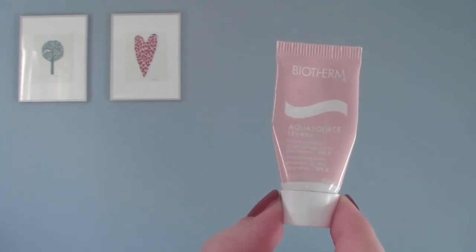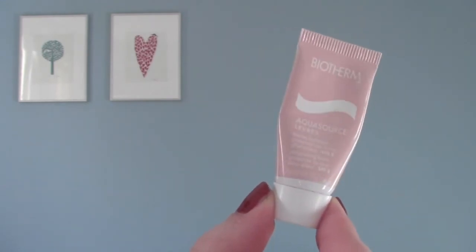And then last but not least, this is a tiny sample of the Biotherm Rose Moisturising Protective Lip Balm Shiny Effect SPF 8. I have nearly used all this up, which is really sad, because although it's not overly moisturising, I'd say, it's the nicest smelling lip balm I think I've possibly ever smelled. It just smells like roses, and it's such a pretty smell.